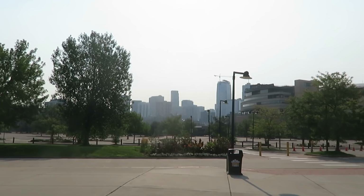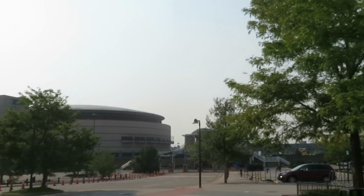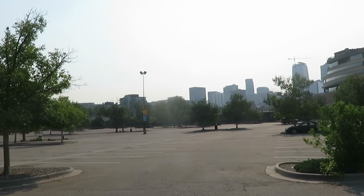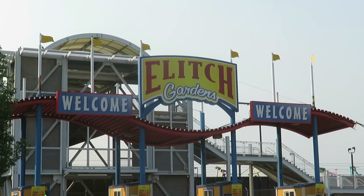What's actually very interesting about Elitch Gardens is that you can see the city of Denver right across from the main entrance. You can also see that city while riding many of the attractions here at the park. As you approach the park, you will approach this toll booth right here, and this is where you would pay to park. The lots are empty right now because it's 8 a.m., but once that park opens, it's gonna be pretty busy. Here is a better view of the main parking toll for Elitch Gardens.